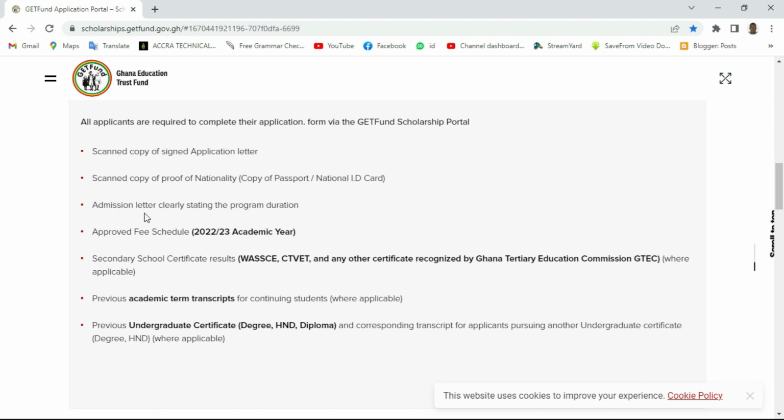Then we have the admission letter clearly stating the program duration, just like the one I mentioned earlier. Then the approved scheduled fees. That is the amount you're supposed to pay to the school or institution as your school fees and other things combined.